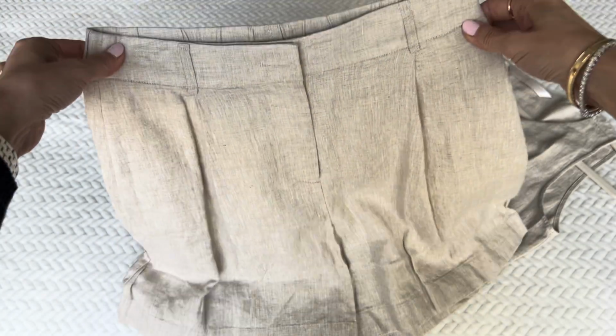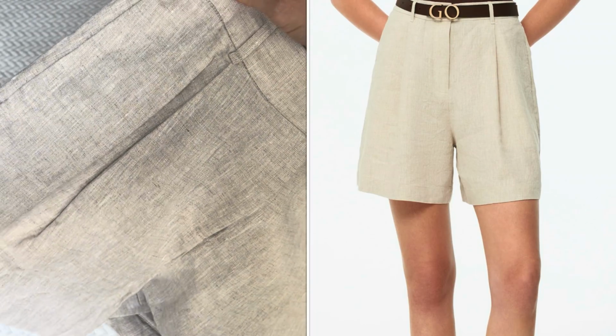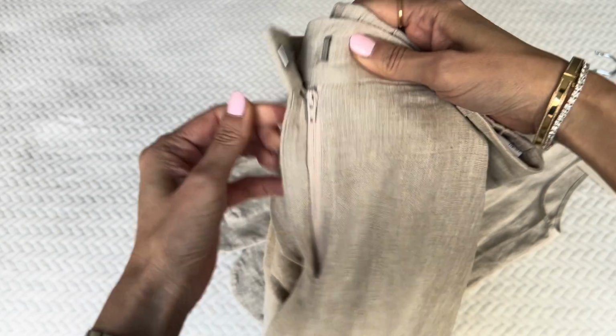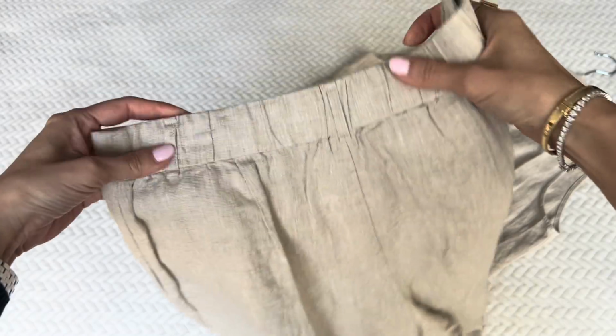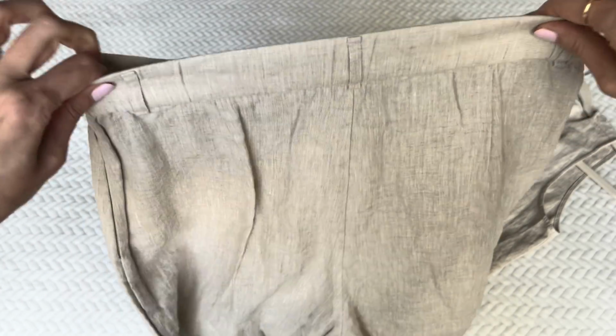And then I got these shorts, which are the same linen, but these are pleated, so it has more of a dressier look. You've got this little opening here with the zipper, and then you've got the pockets again. And look at the back. A hidden elastic again. I so appreciate this. All right, let's introduce some color now.